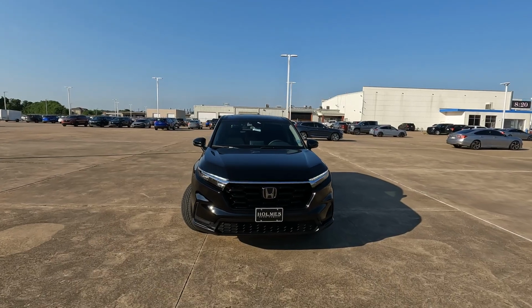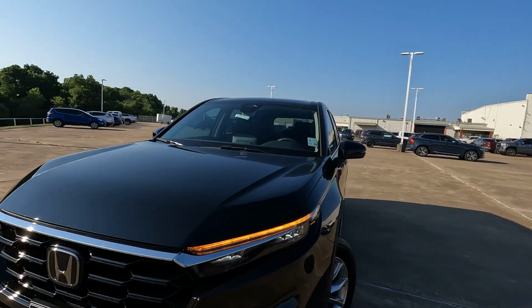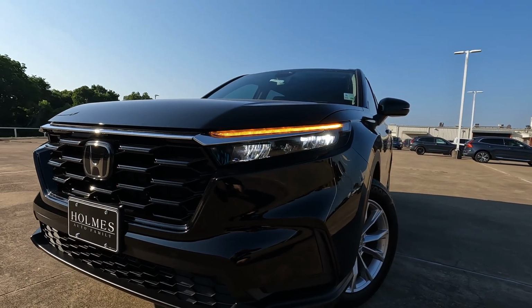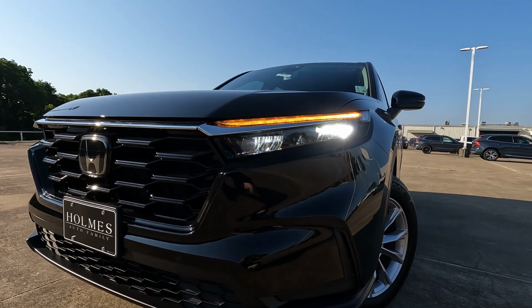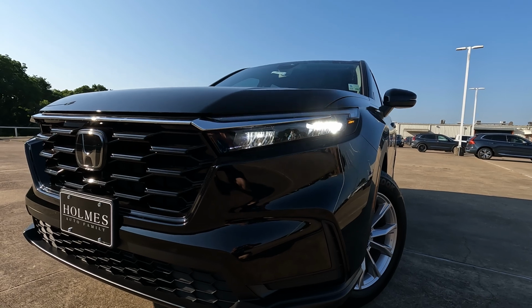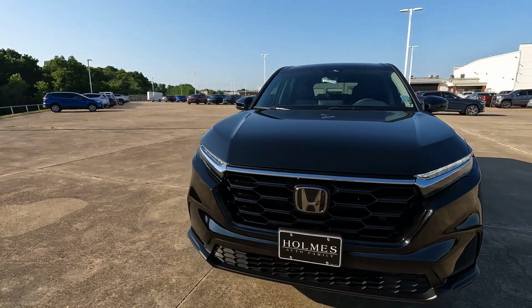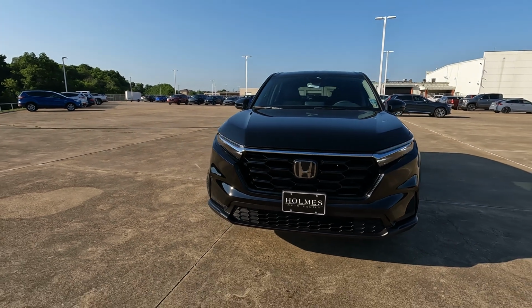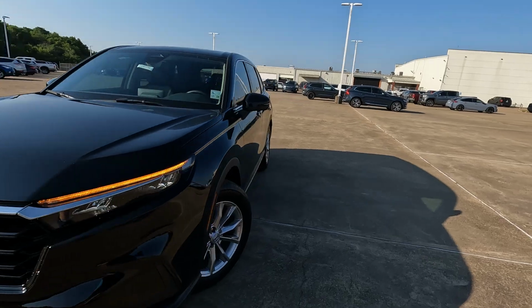As we take a look from the front end, changes here are pretty obvious as far as the design of the grille and the overall front end. A little more squared off than what it was in the past. You're going to have LED headlights, LED daytime running lights, and also LED tail lights on the rear. A little bit wider grille, a little bit of a lower profile look with what we have here. This particular model is front wheel drive.